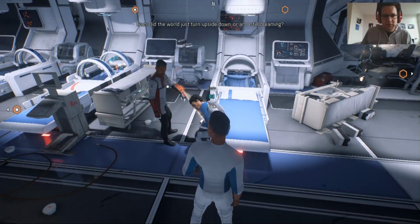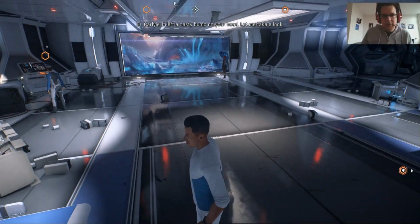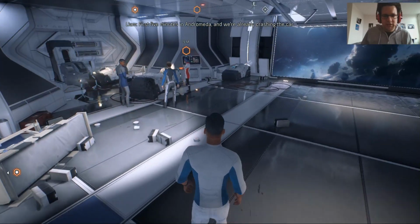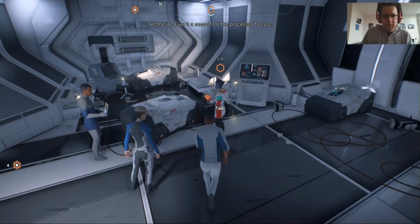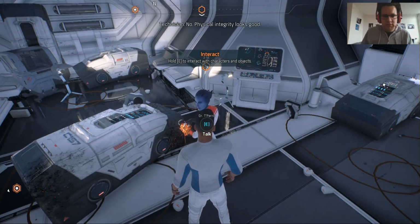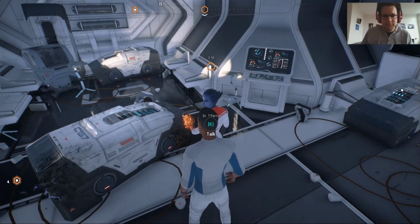Upside down, or am I still dreaming? But first, let me take a look. First 5 minutes in Andromeda. Give it a second for the processor to shut. Did the seals break? No. Physical integrity looks good.